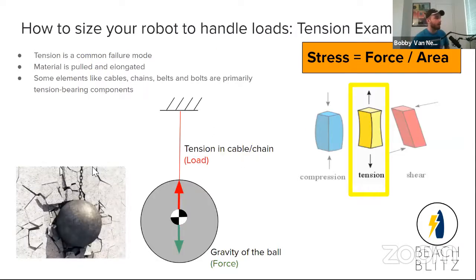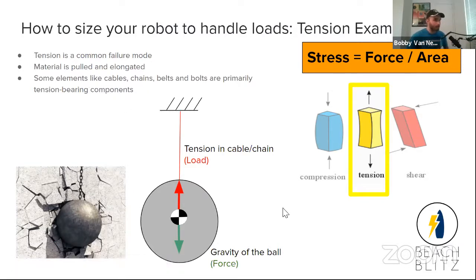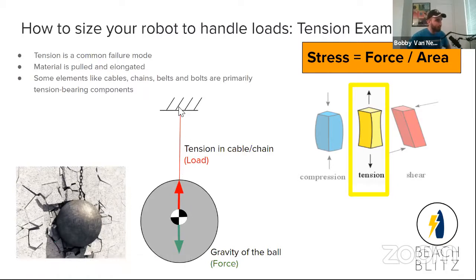So an example of what tension looks like here. If you think of a wrecking ball, it's got this line going to it, and that line would be in tension. We've got this center of mass here, and then it's pulling on this cable. That cable is going to have a certain stress on it, and that's based on the cross-sectional area of the cable.